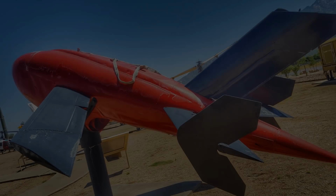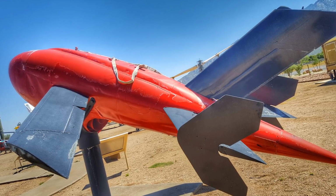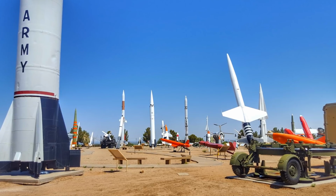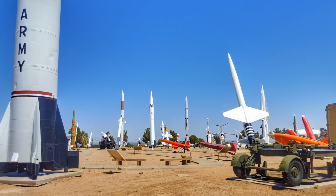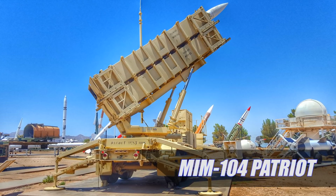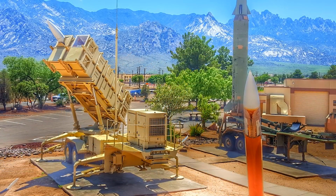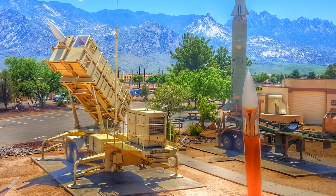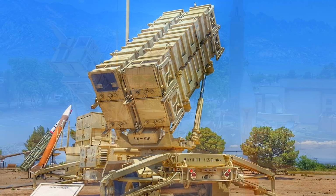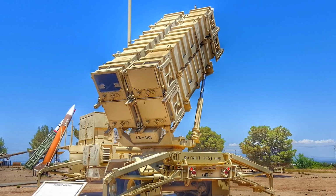The displays in the park are too numerous to feature in detail in this short video, but comprise some of the most important scientific and technological accomplishments in U.S. military history. Among them are the MIM-104 Patriot missile system. It was designed to defend against high-performance air targets and became world famous during the first Gulf War conflict. The system could simultaneously acquire, identify, track, and destroy multiple targets, including tactical ballistic missiles.